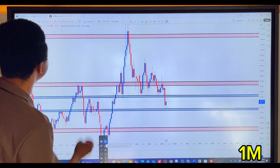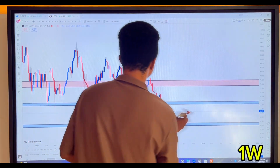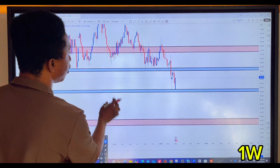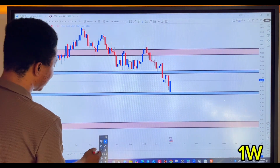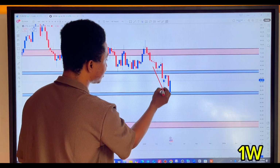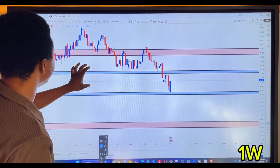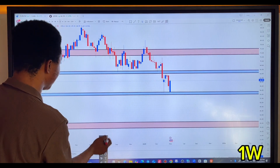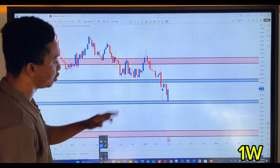So US oil, let's take it further to the weekly time frame to add more meaning. All right, so this is the weekly time frame of US oil, and we are seeing almost the exact same thing as we saw in the monthly, which is a push to the downside and then a retest also going in that manner. But let's put a vivid meaning into the weekly time frame of US oil.